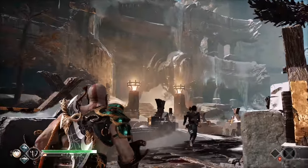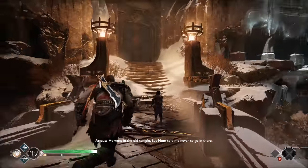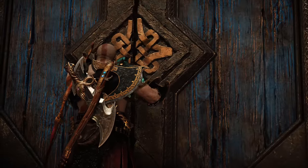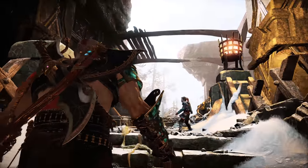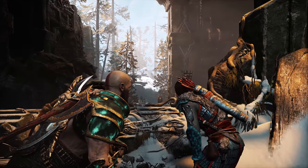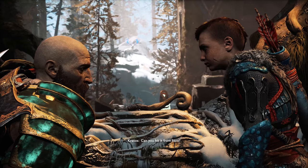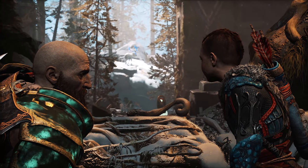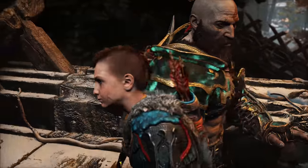Up there! You went to the old temple. But Mom told me never to go in there. We do what? Look. Can I have my bow back now? Can you hit it from here? We should get closer. Poor kid.